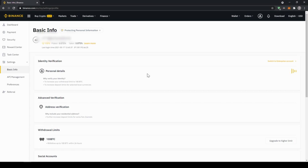Now we'll have to make sure that here at personal details we are verified. For you, this yellow button will be there, so you just have to click on it, then upload a picture of your ID and yourself, and then you are verified, and now we can deposit fiat here. To buy crypto, we have two different options. Either we deposit money through a bank transfer first and then buy the crypto with that money, or we can buy directly with our credit card. I'll first show you the first option.